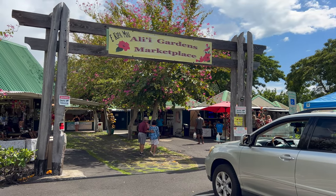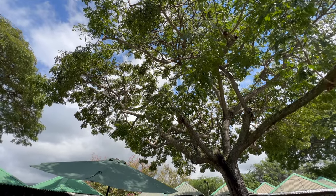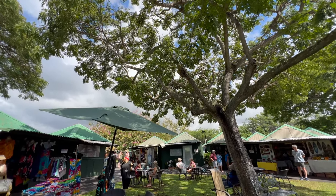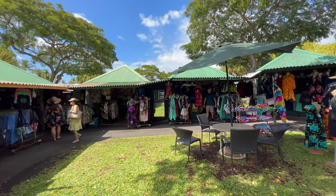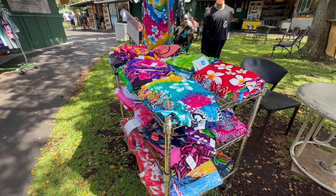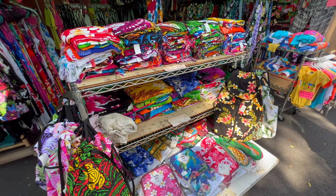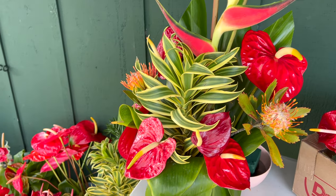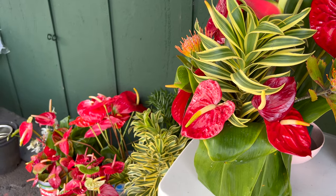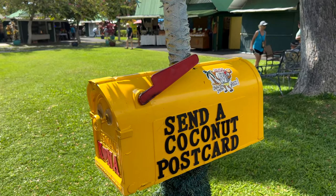Our last stop in Kona is Ali'i Gardens Marketplace. This is a beautiful open-air market filled with lots of unique shops. Want to send a postcard from here? How about by coconut?